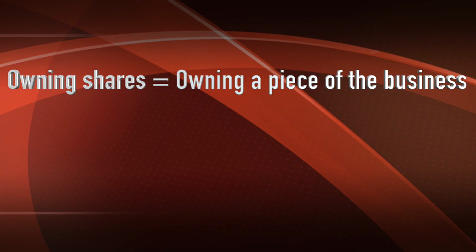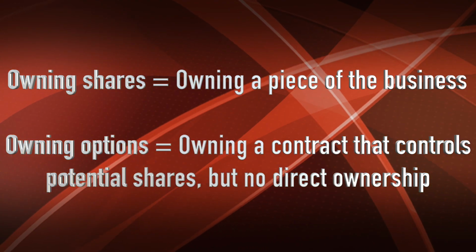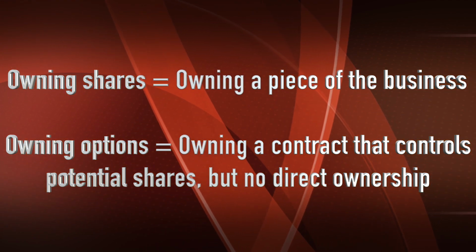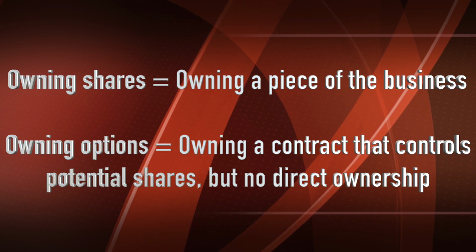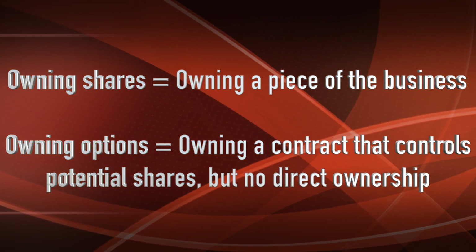Pretty basic. When owning shares of a particular stock, say Apple in this case, if you own 100 shares of Apple, you own a piece of the business. However, if you own one option contract for Apple, you don't own any shares just because you own that contract. All the option contract does is control those shares, but you do not actually own a piece of the business.